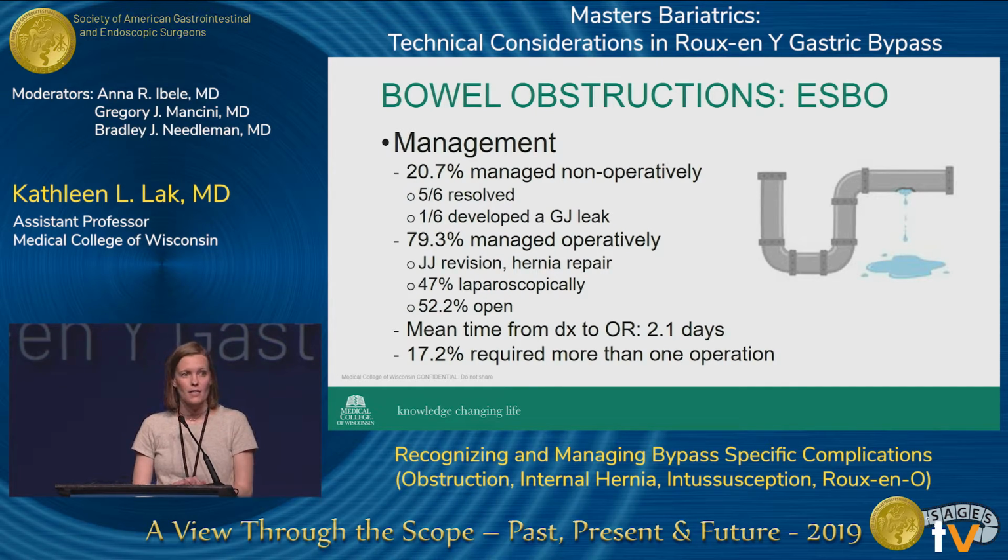What they did in the operating room really depended on the etiology of the obstruction. In the majority of these, it included a JJ revision or a hernia repair. The mean time from diagnosis to the operating room in this study was 2.1 days, and 17% of patients required more than 1 operation due to ongoing signs of sepsis or need for additional bowel resections.